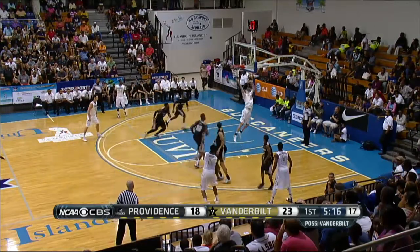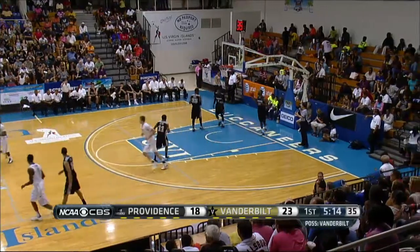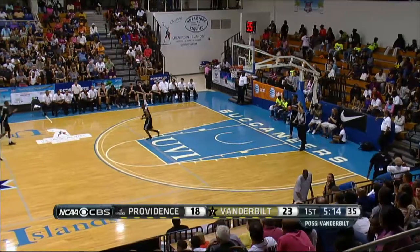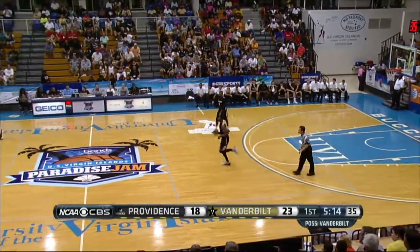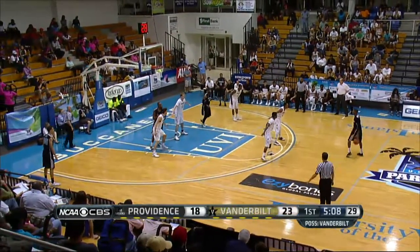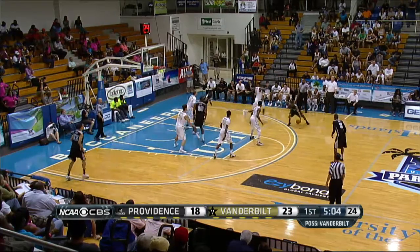Commodores with the ball, shooting 48%, but turning it over as Henderson now gives it away for the 8th turnover of the half. Well, that's been the problem for Vanderbilt. They come in shooting the ball 52% from the field, but they have turned the ball over way too many times for Coach Stalling. Pick and roll. See the turnover situation. 8 for Vanderbilt, 6 for Providence.